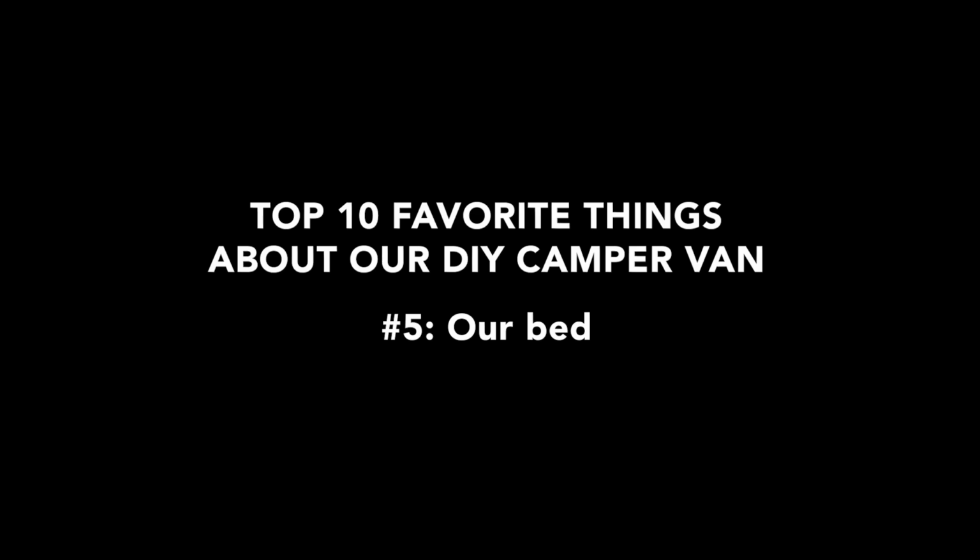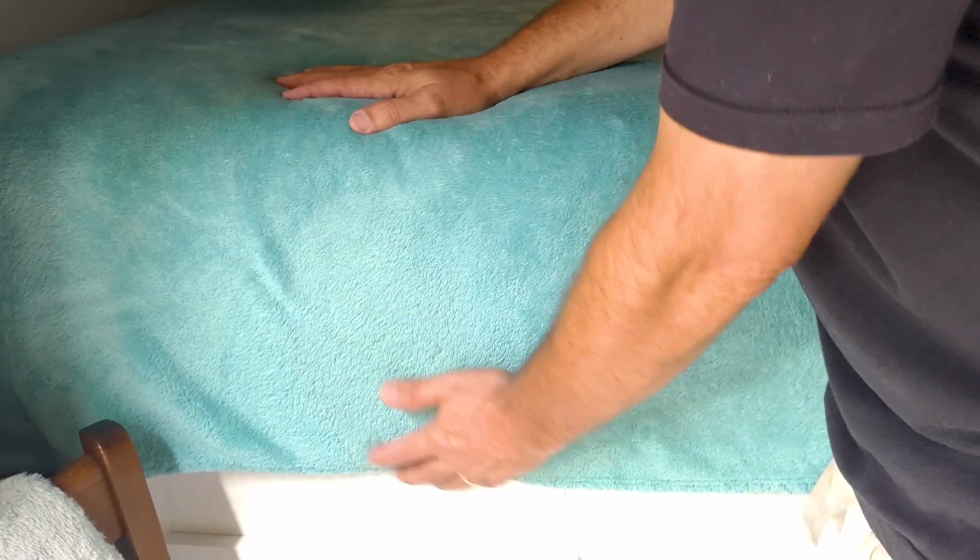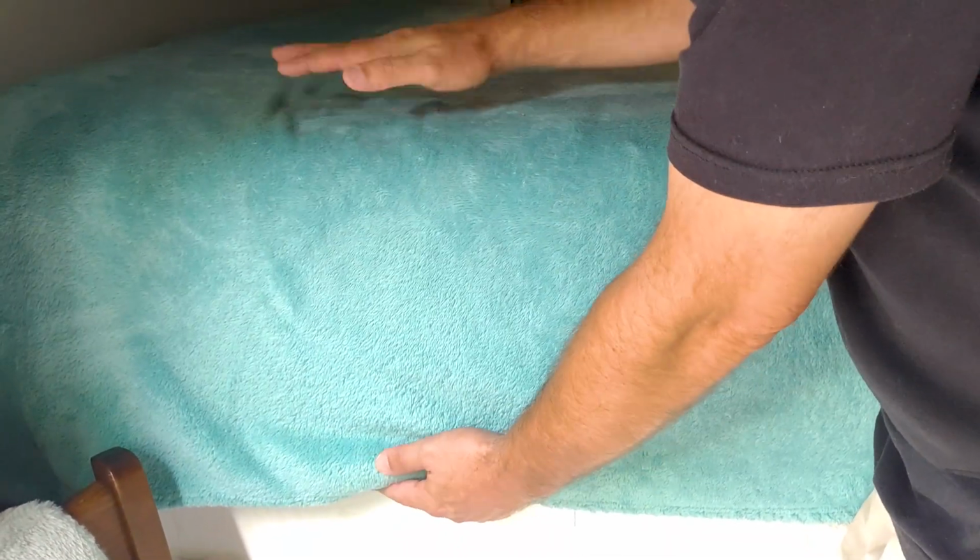So one of the things we like about our van build is our fixed bed. First of all, the mattress itself is about 14 inches and very soft, so very comfortable bed. When we go to visit friends and family, they often invite us to stay in their guest room, but we always decline because, quite frankly, we really like this bed.